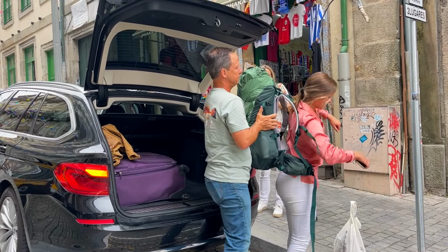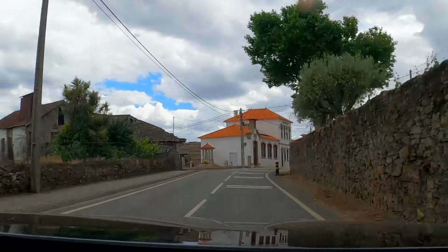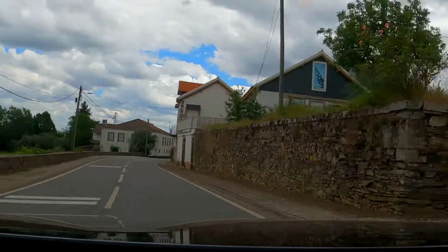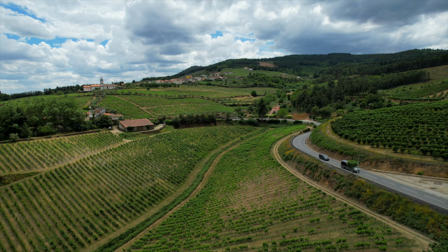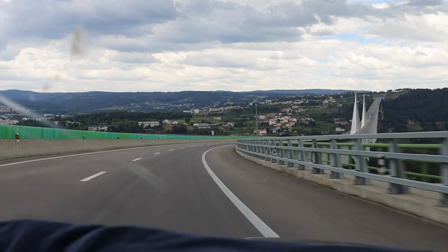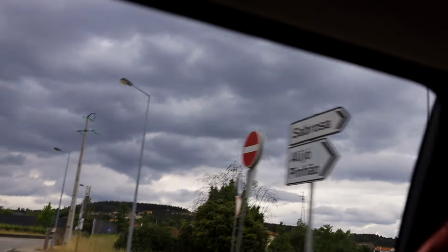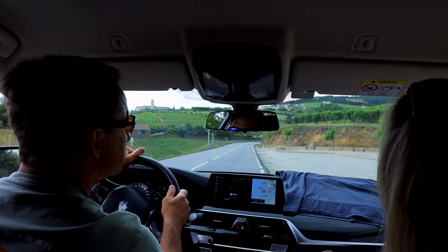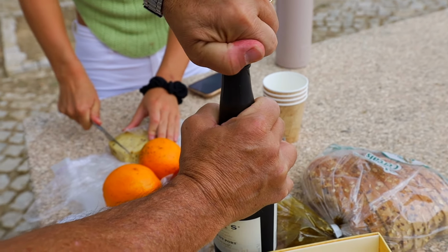After a day and a half in Porto, we packed up the rental car and began our 2-hour journey to Pinhão. There are several different routes you can go, but I highly recommend taking the A4 to the N322 for the best views. After the Villarreal Bridge, you'll pass through Sabrosa, and it's around there that the scenery just transforms. There are tons of picnic spots and viewpoints for you to stop at, and we fully took advantage.